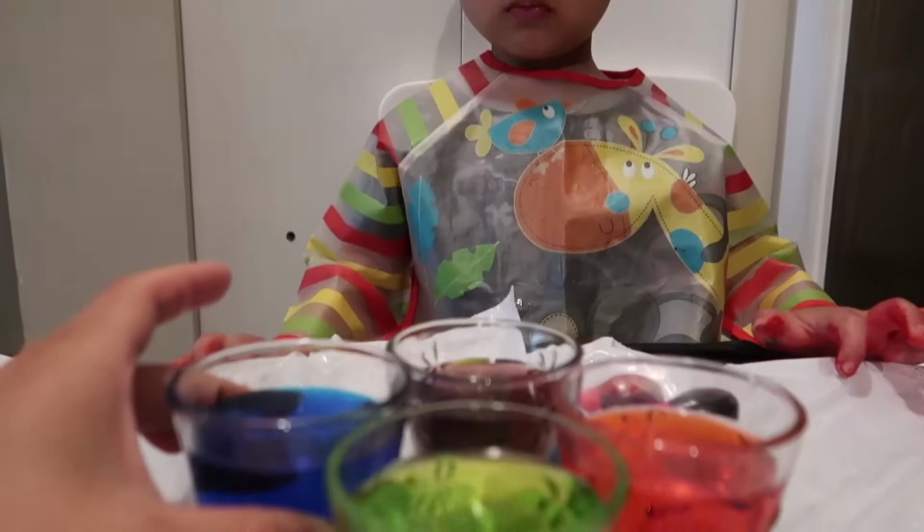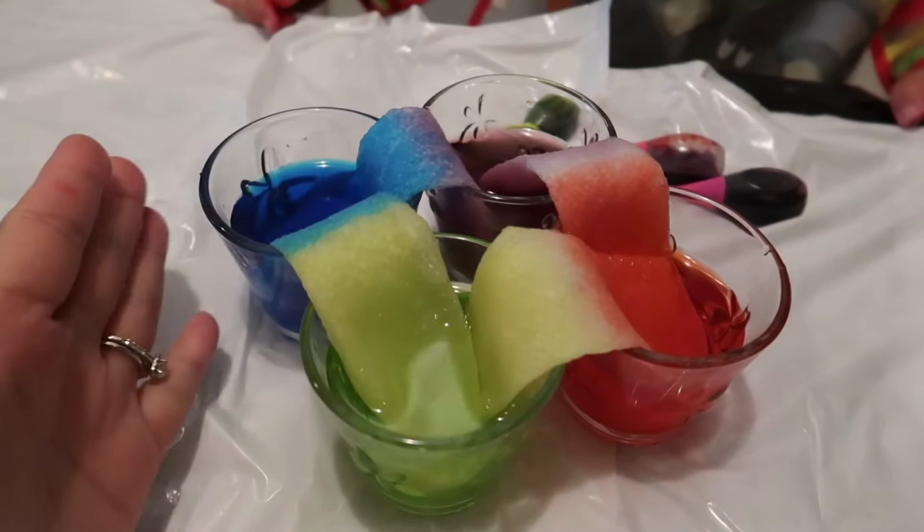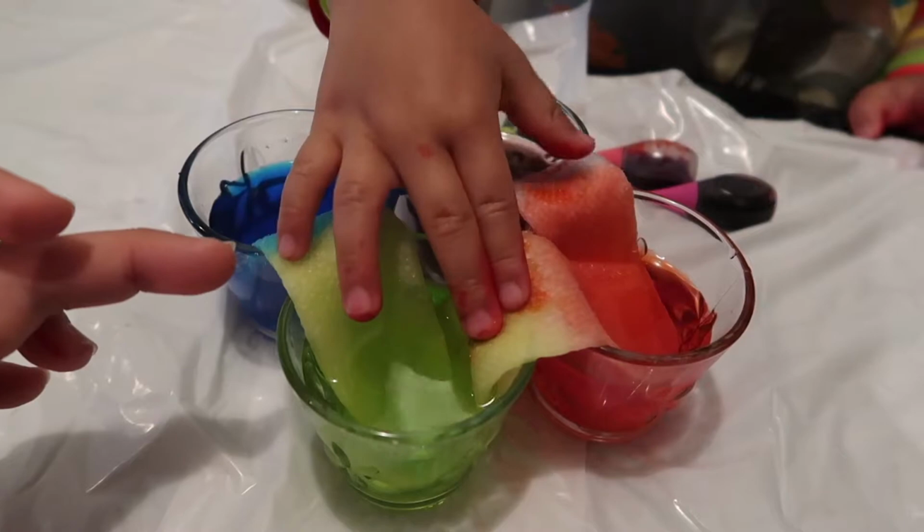And I have provided like 4 paper towels. So if you have like 6 colors, then you will need 6 paper towels. So you will put paper towel here, paper towel there, and then it's like rainbow walking color. And the paper towel changes color right away.